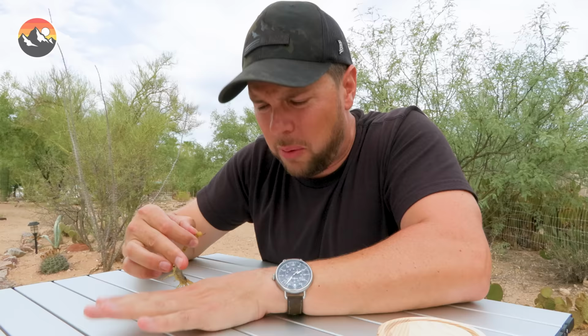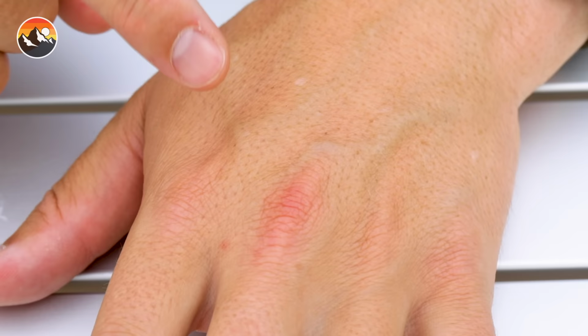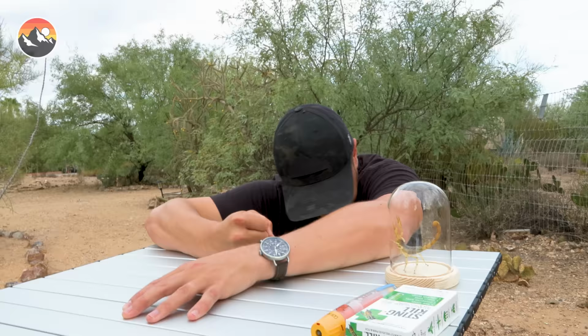Oh my gosh. All right, here, I gotta put this back. Yeah, that was a full burst. I definitely got dosed. And it burns. You see it's already starting to get red around my knuckle. It's starting to burn really bad. Hang on.